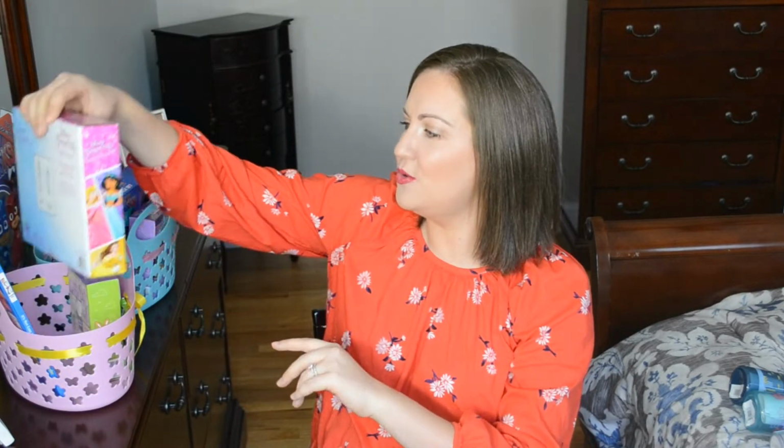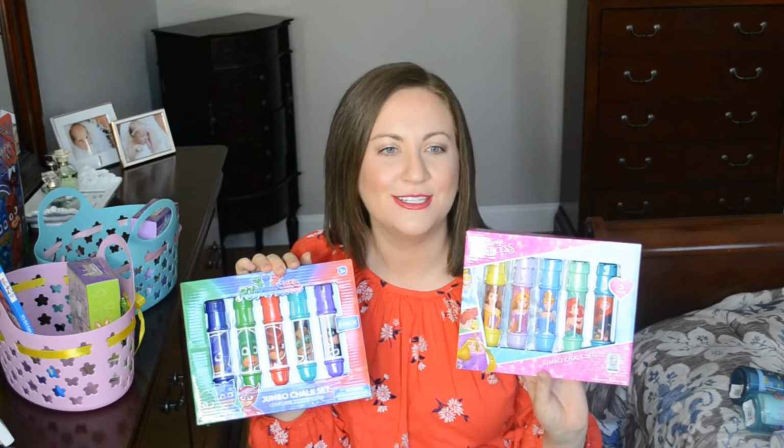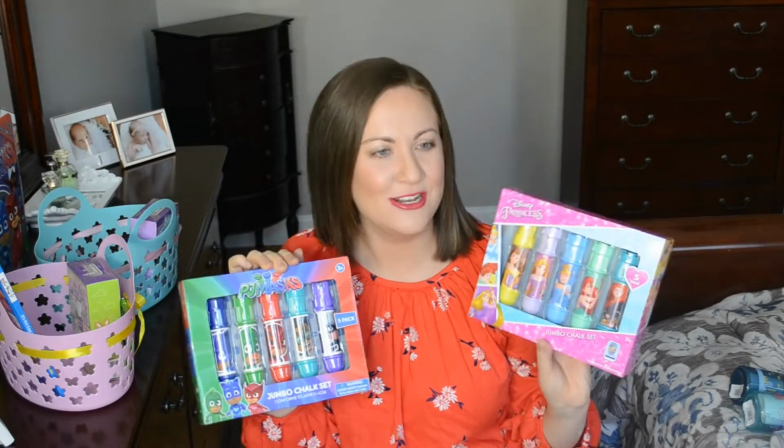And then to go along with that, another thing I think everybody puts in their kids' Easter basket is chalk. So I saw these also at my grocery store, and I thought they were so cool because they are chalk sets, but they have these little holders for the chalk so that your fingers don't get chalk all over them. So I thought that that was interesting.